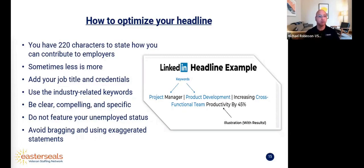Think about the headline as your news story. What makes you interested in a news story? The headline does, and that's what's going to get you to click on that. So this is the same concept. You want to make sure that you use keywords, industry related keywords, and your credentials in your headline.